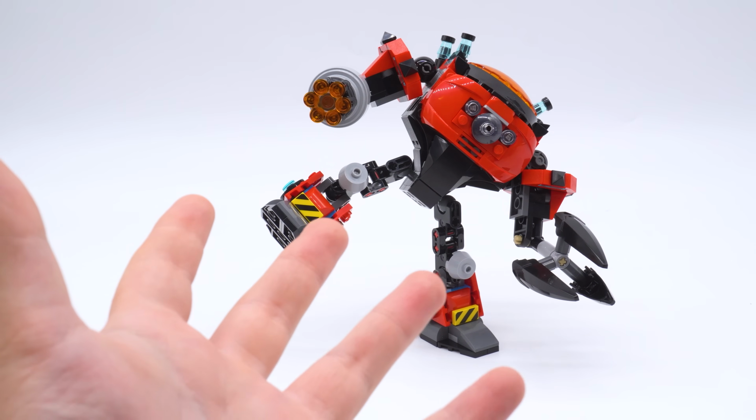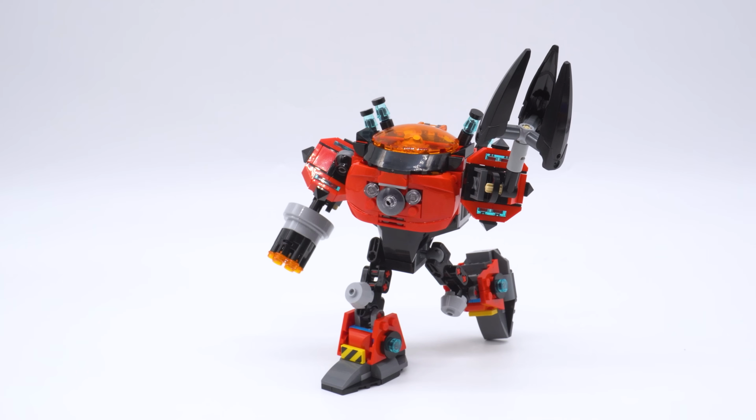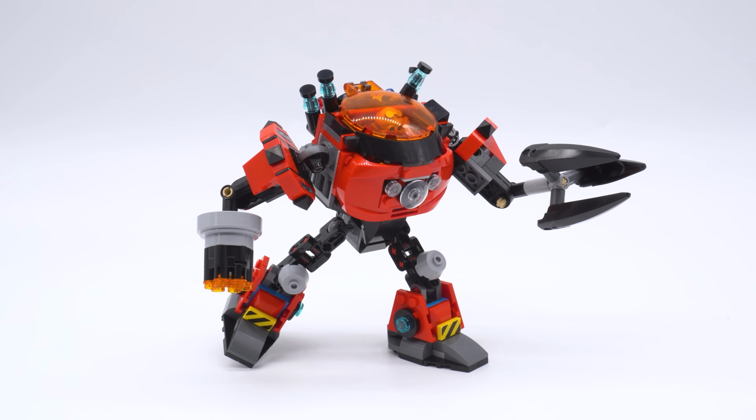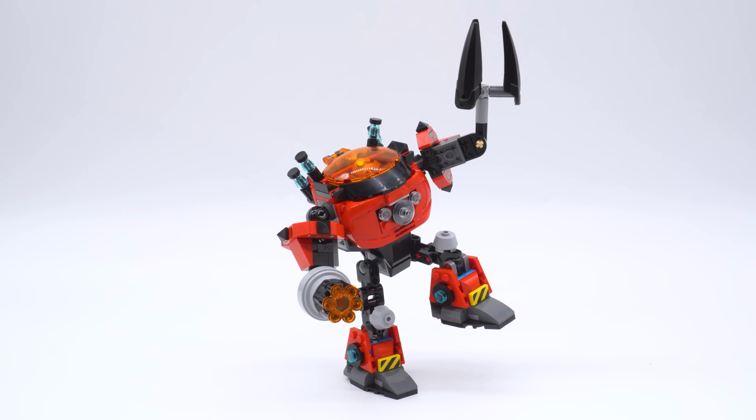I think because the torso's so hollow, that also helps. But yeah, it's pretty easy to get into a walking pose like this, or maybe something a little more dramatic like this. The legs here are amazing. The arms are definitely the most limited thing when it comes to posing, but for a smaller mech set like this, I still think it's pretty solid.